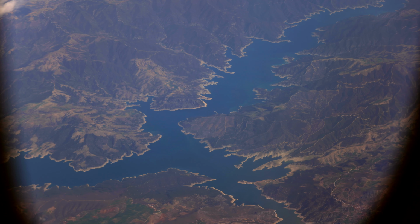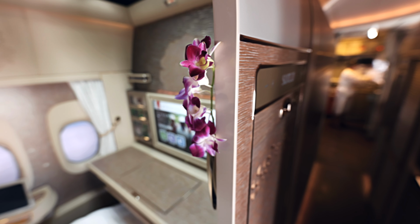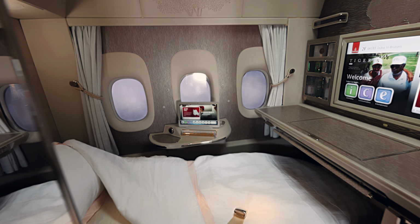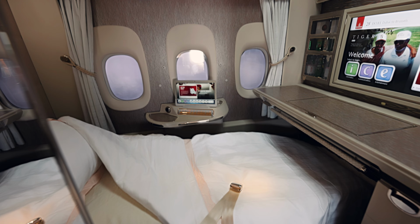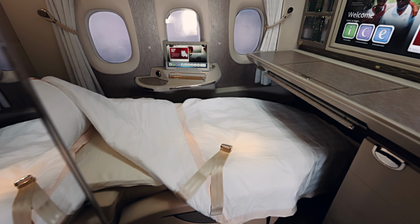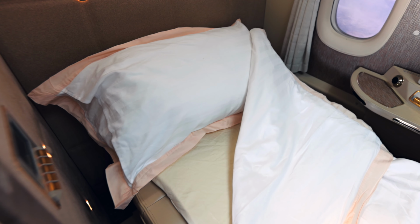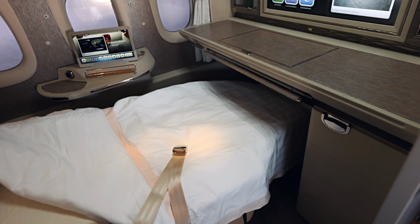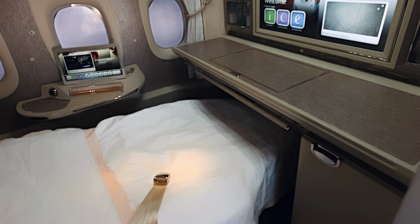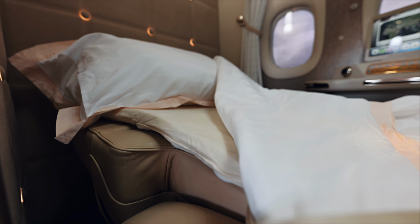Meanwhile, the crew set up the bed in the empty middle suite next to me, so I didn't have to wait for it. In order to provide the largest possible lying surface, the seat's armrests retract, giving way to a very generous bed with a length of 218 centimeters, comparable to a California king. The already soft leather upholstery is topped with a layer of memory foam, which helps to smooth out the bed even more. Yet it's important to point out that even though flat and comfortable, the bed has a noticeable angle.